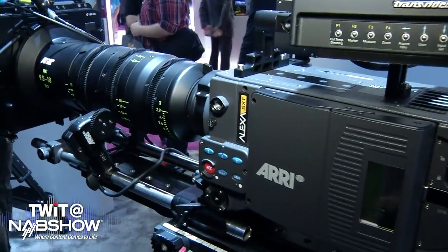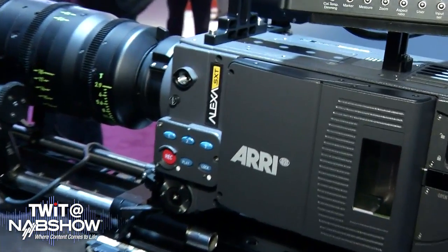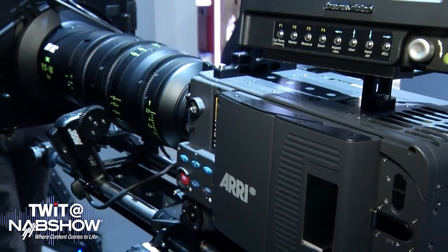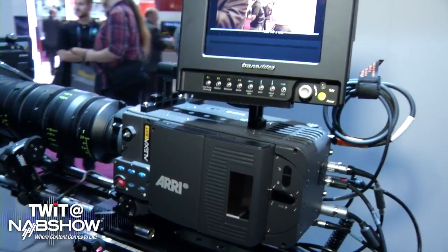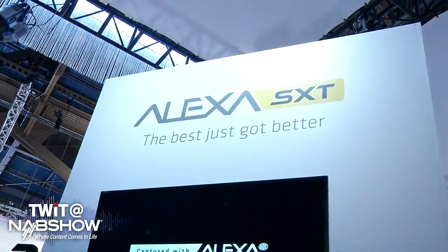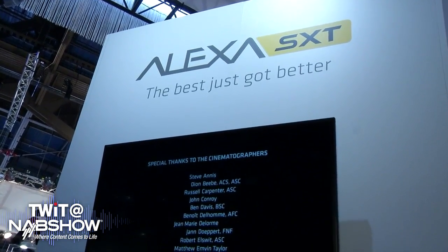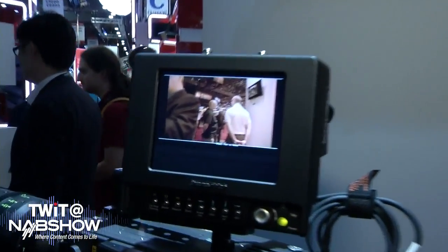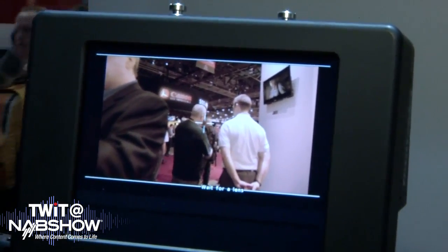So, the Alexa actually employs a CMOS sensor. It's a 3.5K sensor, and it's what we refer to as AIT, the area imaging technology. It's not just the sensor itself. It's the actual dye we use on the color filter array. It's the low-pass filter we implement. It's the color processing, the way we roll off the highlights. That's what makes the camera so filmic looking, and that's what makes it so widely accepted in this industry.